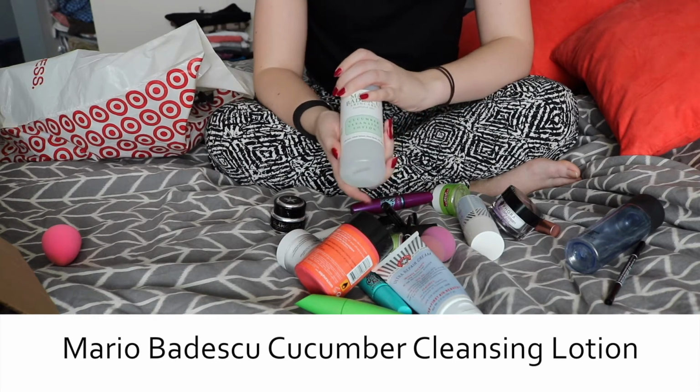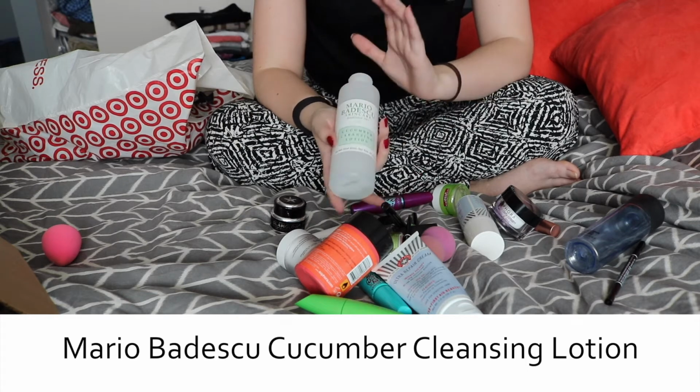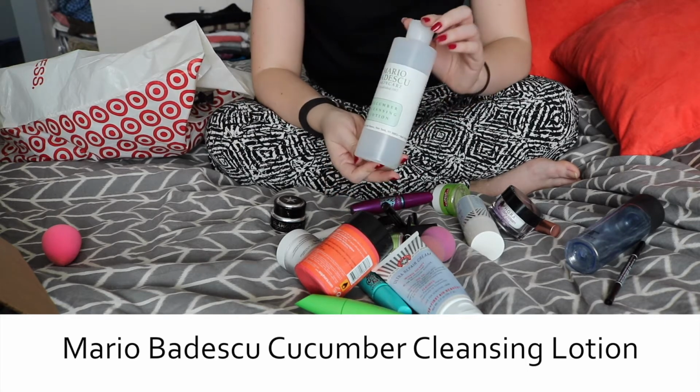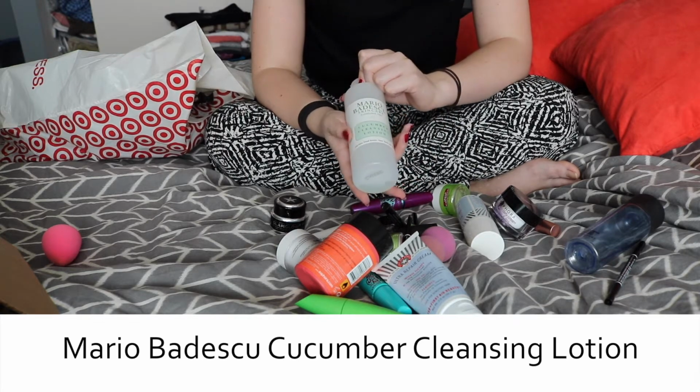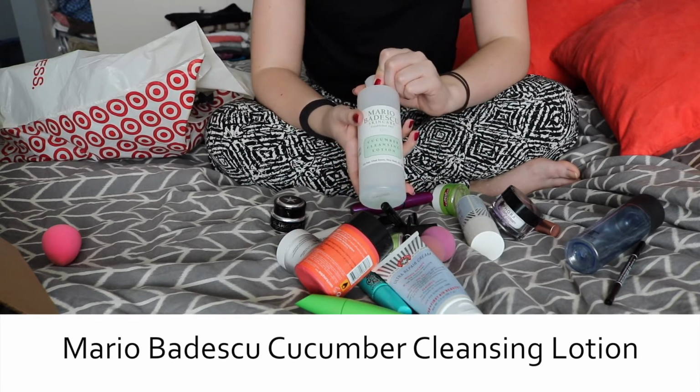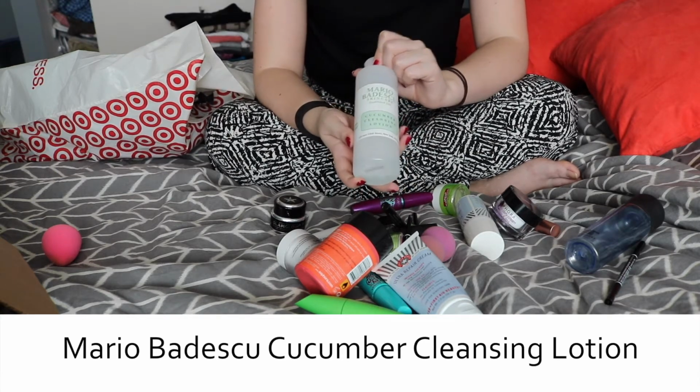But it did make my skin feel really clean, and I actually did like the cucumber scent in this one. I think I got this at Ulta, and it was like $27, I think, for this big bottle. And again, it lasted me a really long time, so while the price tag may seem a little steep, especially for a toner, it actually wasn't that bad in the long run.